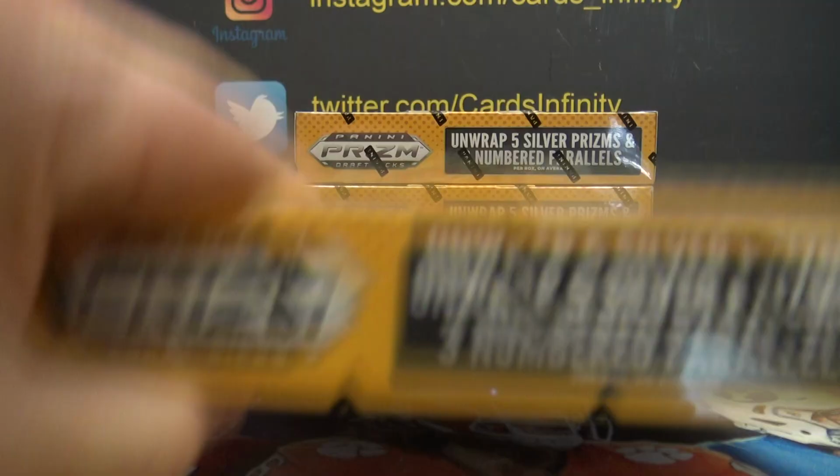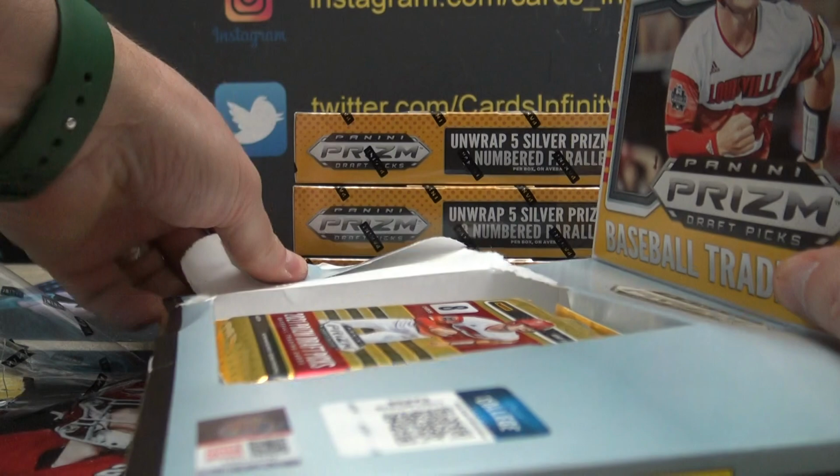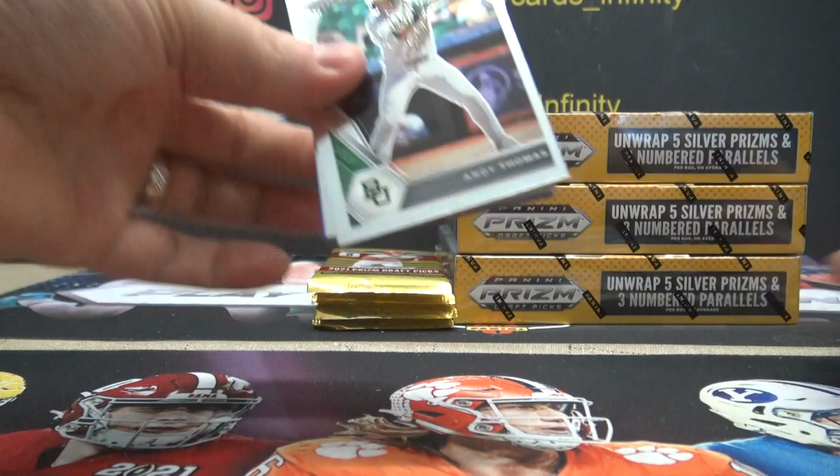Should be 20 autographs in this. If you go hitless in this, that was really bad luck. If you get 5 autographs, that's really lucky. All these I shall number out at the end.